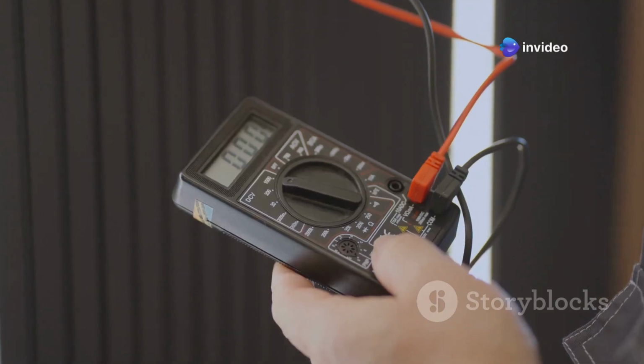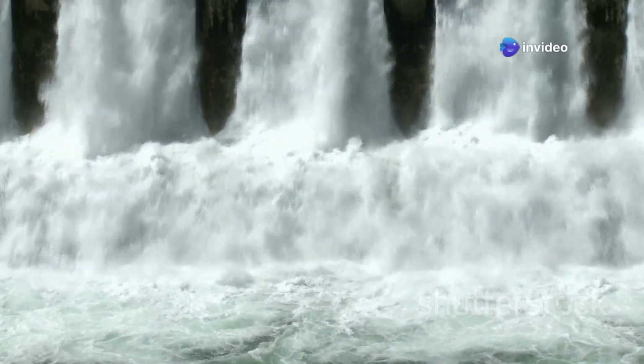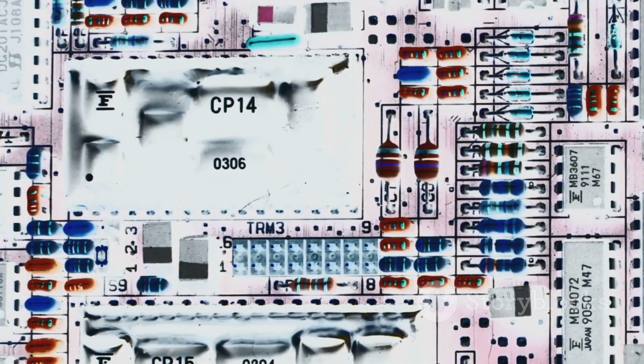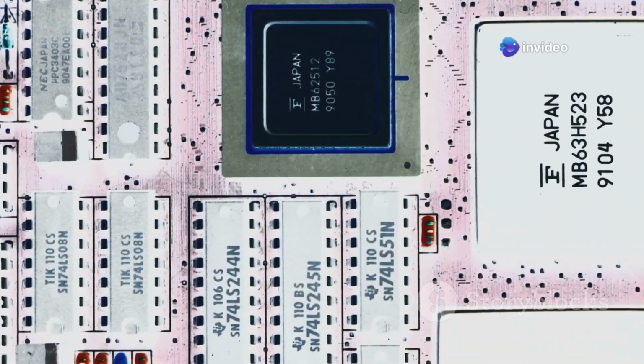P equals I V. Power P equals current I multiplied by voltage V. It's like calculating the power of a waterfall by multiplying the amount of water flowing with the height of the fall. P equals I squared R. Power P equals the square of the current, I squared, multiplied by resistance R.